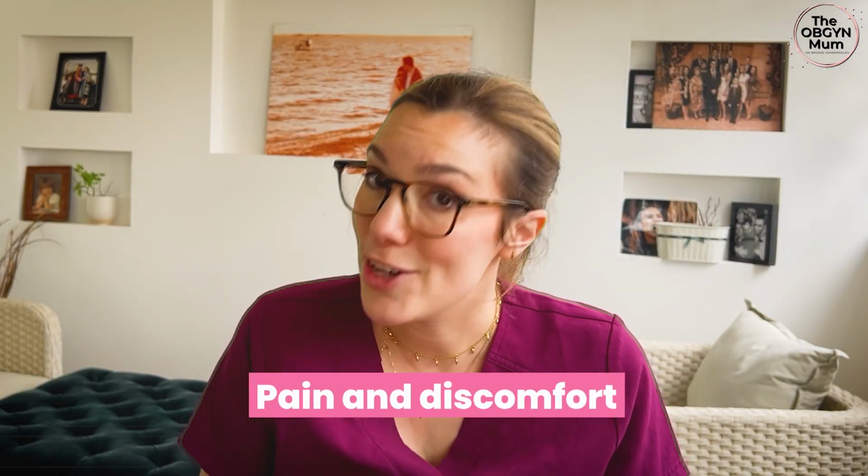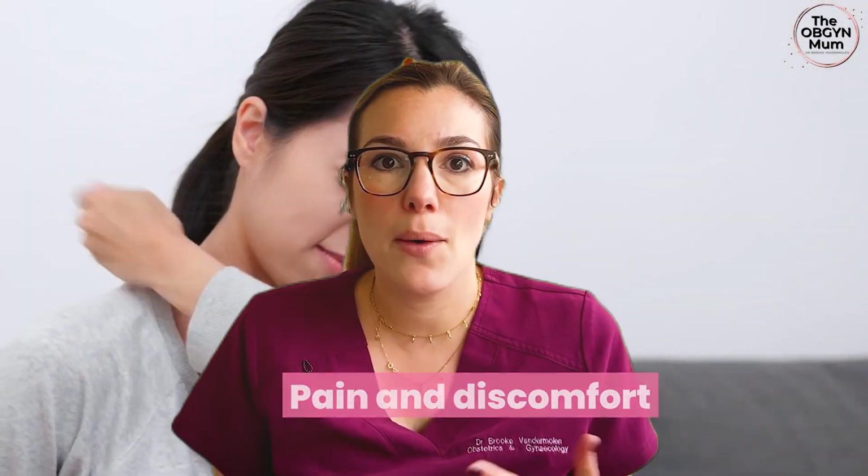Now, in terms of pain, you can expect some pain and discomfort in the lower abdomen for the first few days after the operation. You might have some pain in your shoulder. It's a common side effect of the operation. And when you're leaving the hospital, you'll usually be provided with some painkillers for the pain that you're experiencing.